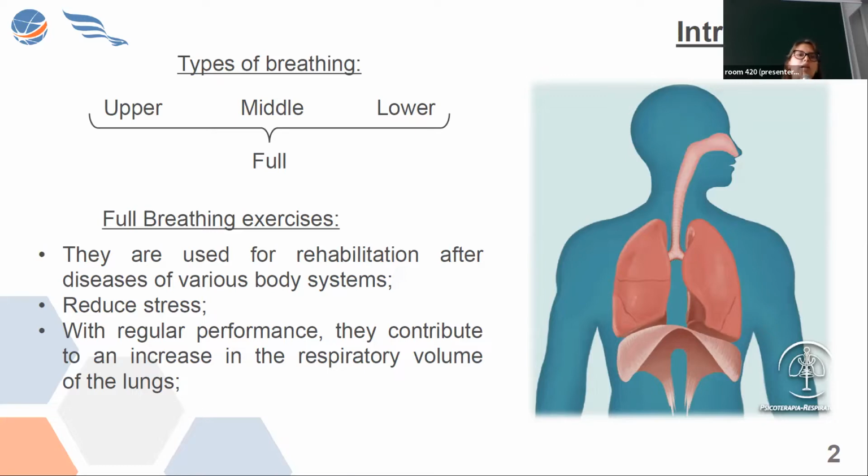Full breathing exercises use the whole volume of our lungs and allow volunteers to change the frequency of inhale and exhale. These exercises are actively used for rehabilitation after diseases of the respiratory tract and after other diseases of the whole organism. However, there is a lack of research on the effect of full breathing on microhemodynamics.